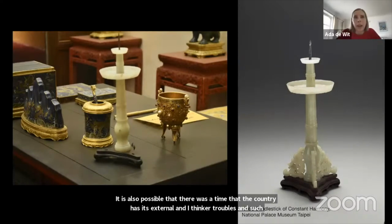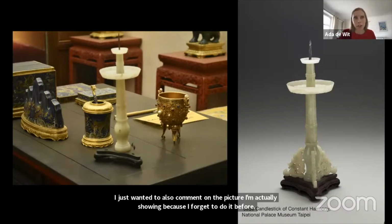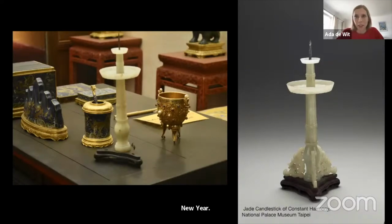Yes, I understand. And I just wanted to also comment on the picture I'm showing, because I forgot to do it before. This is a reconstruction of the emperor's desk, and you see the objects used during the first stroke ceremony. I took it in Beijing a few years ago, I think in 2018, when the Palace Museum organized a wonderful exhibition on the Chinese New Year. And that also includes the jade, not only the cup that is in Beijing, but also the jade candlestick. And on your right-hand side, there's the second version of the jade candlestick that is in Taipei.